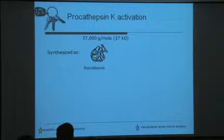I tried to remove that burden from my graduate students, and they still don't appreciate it. But we've been making progress because some of these burdens have been lifted. So here's the challenge. Cathepsin K, very stable at neutral pH. This is how it's synthesized.